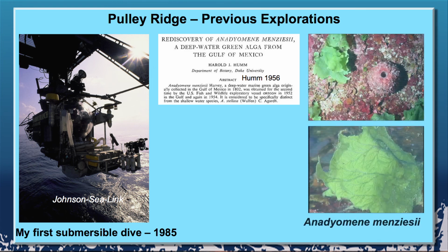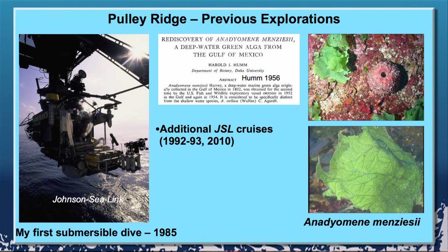And we jumped in the water, and everyone thought I was crazy because how could I pick a spot? Back then we had no information, and I had thrown a dart. Went down, and there it was, Anadyomene menziesii. That's what it looks like in the flesh. So I was the first person that ever saw it in situ, and saw a lot of other things. Then periodically I would go back.